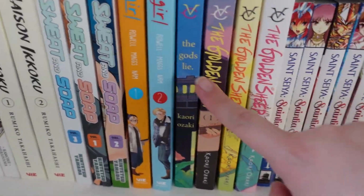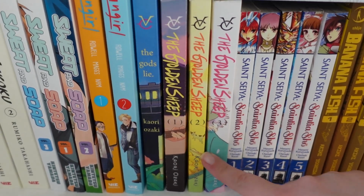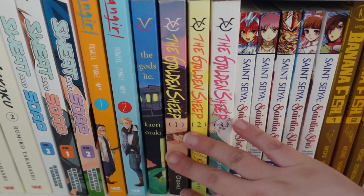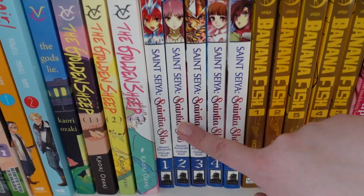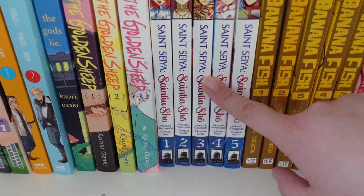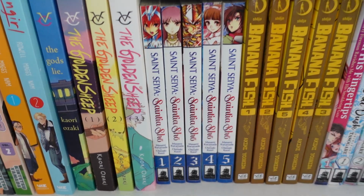These are not real manga. The God's Lie by Kaori Ozaki and The Golden Sheep by the same author. These are seinen, really hard-hitting manga. Saint Seiya Saint Show, which is also a seinen, but pretty good. Kind of has Sailor Moon vibes a little bit.